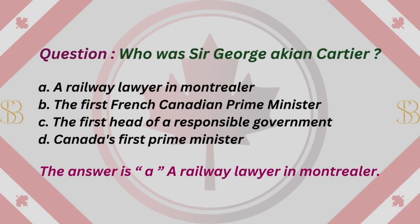Question: Who was Sir George-Étienne Cartier? A. A railway lawyer in Montreal. B. The first French-Canadian Prime Minister. C. The first head of a responsible government. D. Canada's first Prime Minister. The answer is A. A railway lawyer in Montreal.